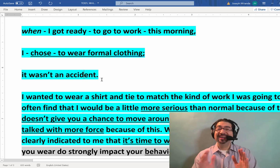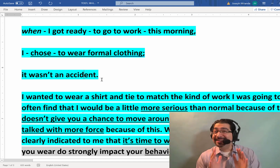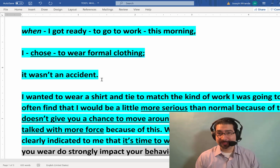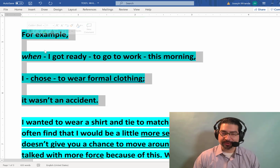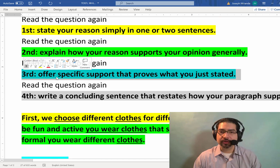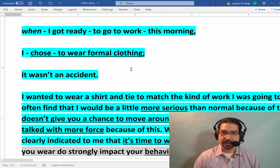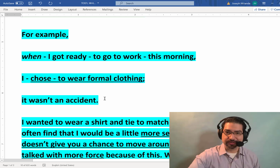Okay. Here's the hard part. Here's what we train. At the same time that you're checking grammar, you're checking connection, and you're checking purpose. So first, you're checking grammar. Second, you're making sure that you're doing the job of the third step. You're giving an example that supports what you've just stated. And third, what you're doing is you're creating connection.